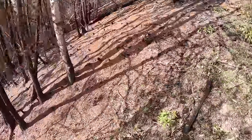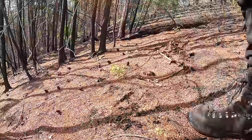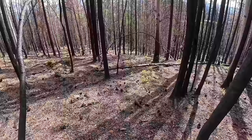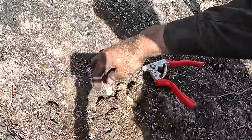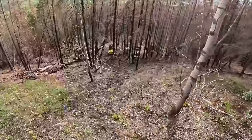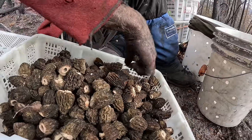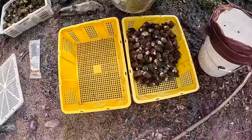Morels. Woo! There's a lot of little mushrooms right there. Morels, morels, morels, morels. No worries, they're just full bucket still here.